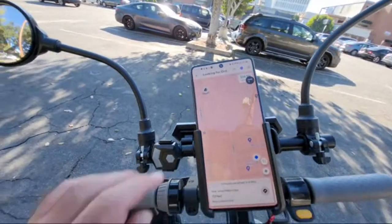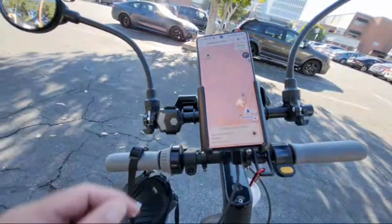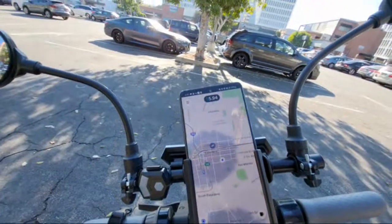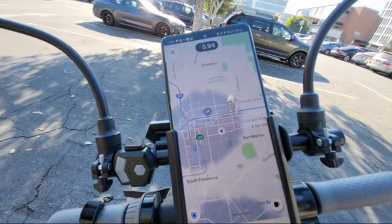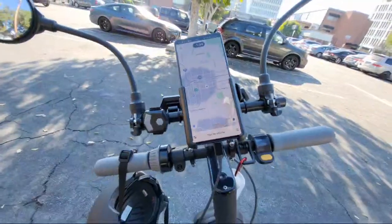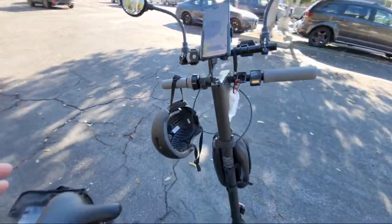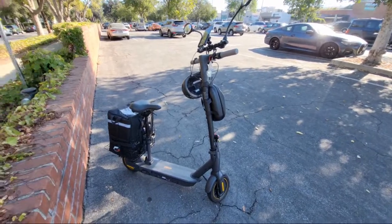So far I've made $36.50 on DoorDash. I'm also running Uber Eats, made $5.94. As you can see, I am in Pasadena, California. So this is an area where you can definitely use a scooter like the Segway Ninebot Max. You just gotta be selective with your orders and don't go too far out.